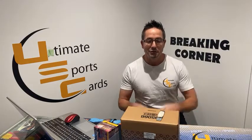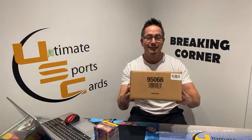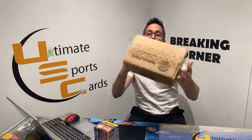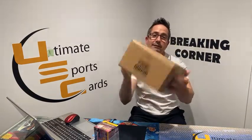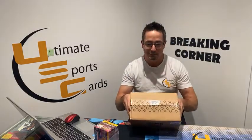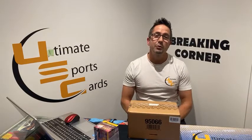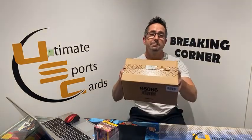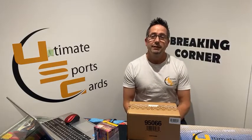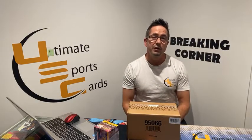We're about to do break 231, SPX. We went with the mini case of SPX. A lot of people have been asking, so I just showed them the case that nobody tampered with it. Nobody will here. Anyways, break 231 has 10 boxes inside of this mini case. Every box consists of four packs, one card per pack, so 40 hits.